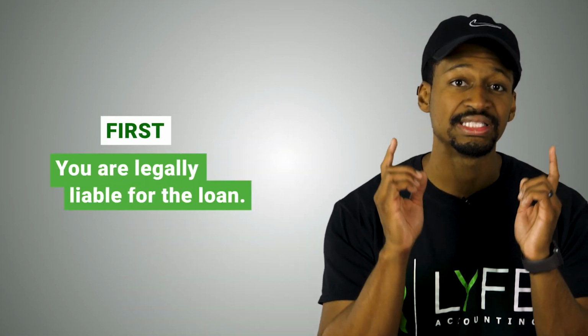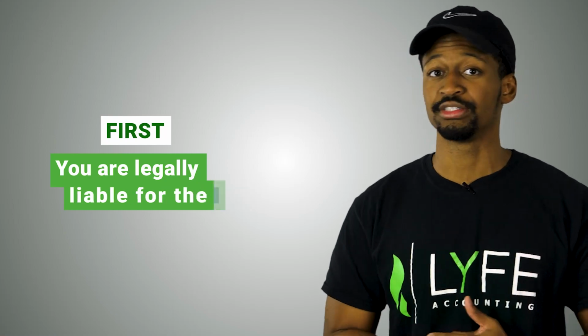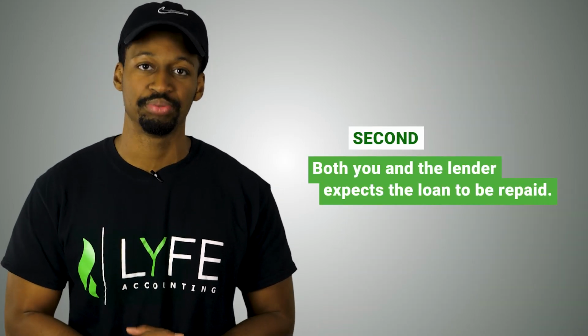First, you are the one that's legally liable for the loan, so it's in your name and you're responsible for it. Secondly, both you and the lender expect the loan to be repaid, because if it's not, then it's considered a gift. And thirdly, you have a true lender and creditor relationship. The IRS tends to scrutinize loans from family and friends.